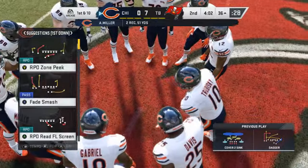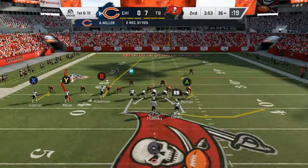Whatever they're doing, though, it's working really well. So from the 36 now, 1st and 10.